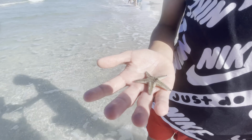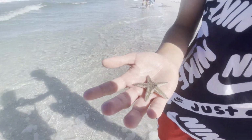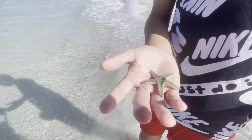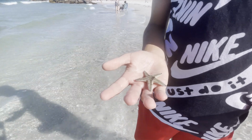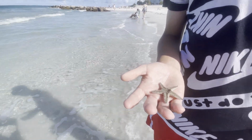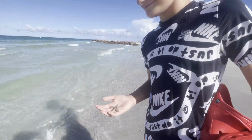What's it feel like? I don't know, it kind of feels like a lizard. So we're not going to take it with us because we don't want to kill it. We're going to put it back. So it's pretty cool. He also found a big piece of coral. So he's having a lucky day.